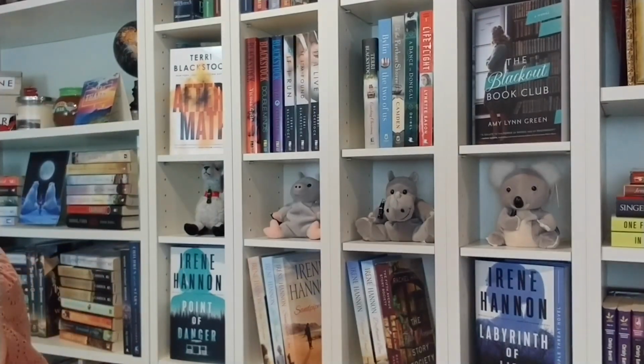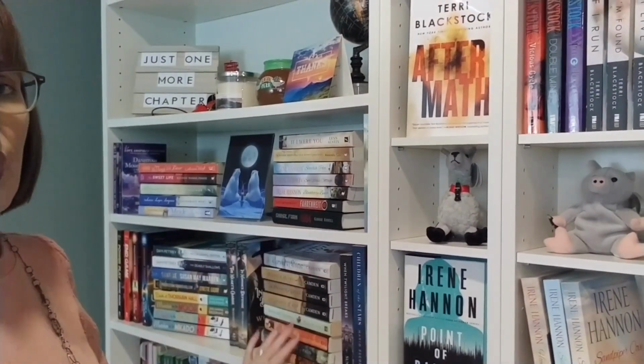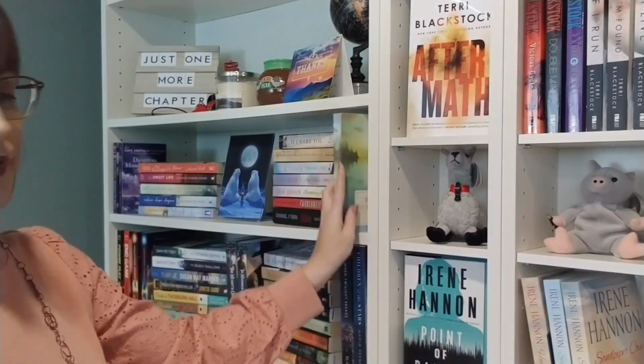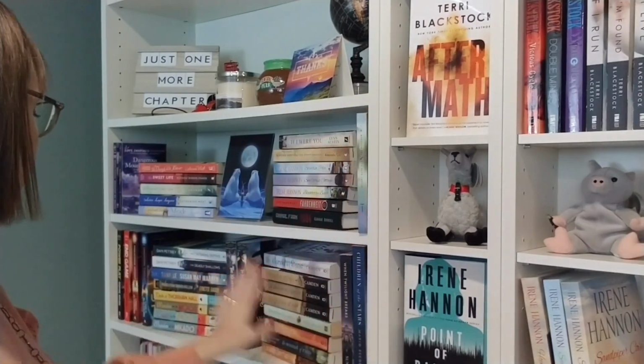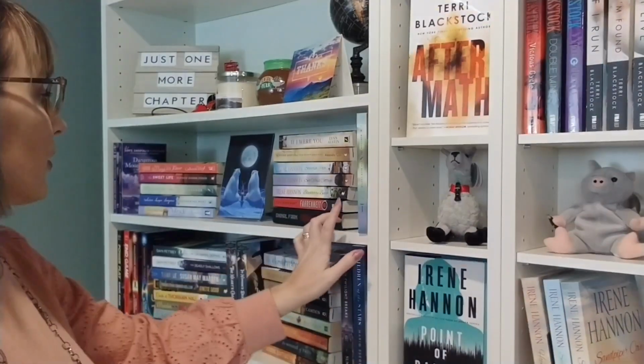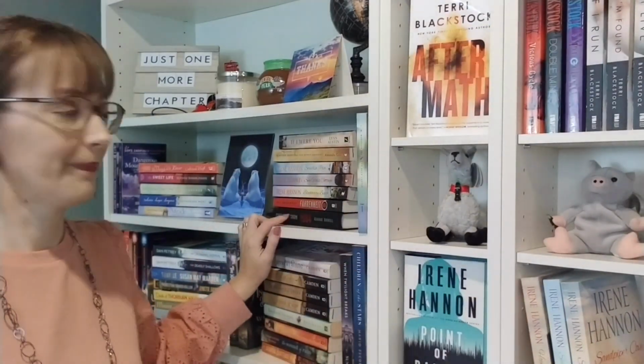Okay, now we get into the unread. So this shelf and this shelf are my, I was going to say Christian fiction unread, but this one book is not Christian fiction. But it is all unread. So there is, oh well, these 2 books aren't Christian fiction either. Okay, so 1, 2, 3. Ooh. Okay, trick question.